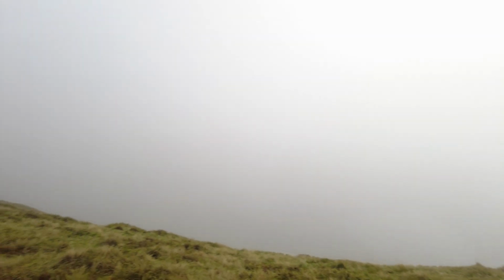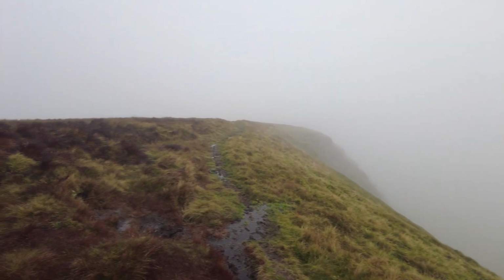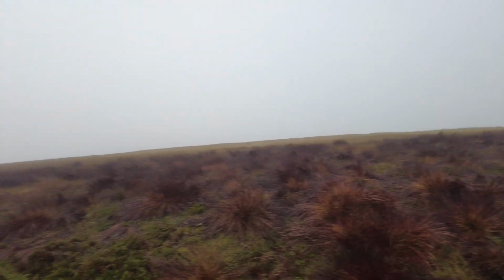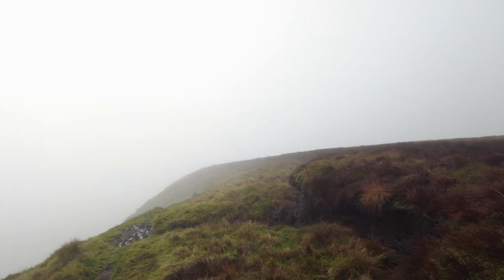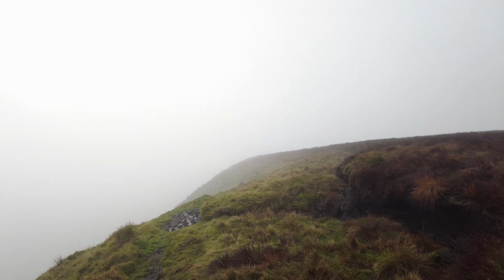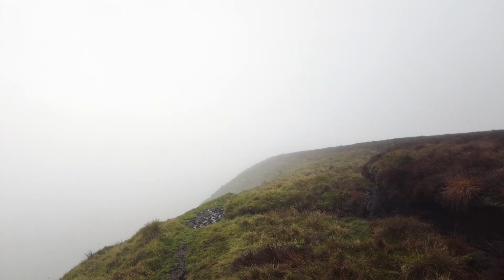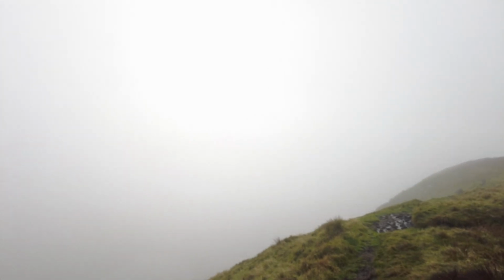I've made it to the top. Not that you can see a lot, but we'll carry on a bit longer. I'm not going to lie either, that last bit of path to the top, it's right next to the edge of the cliff, it's not fun if you're a bit scared of heights like me. So just be aware of that. If you're not big on heights, you just got to be really careful.